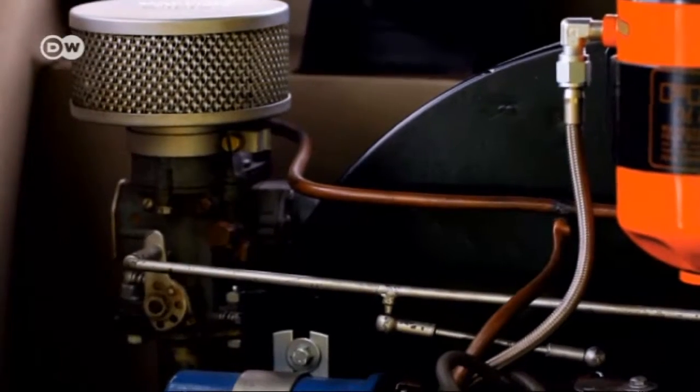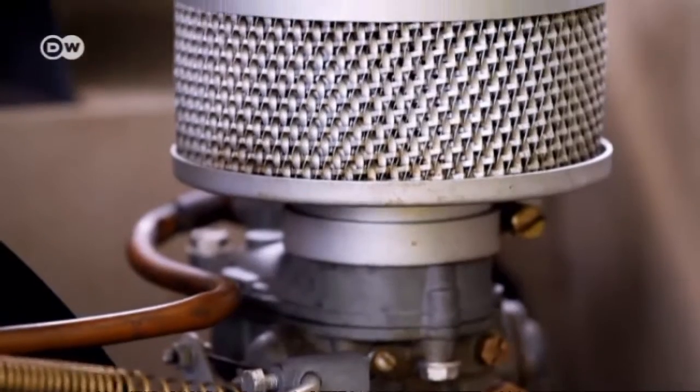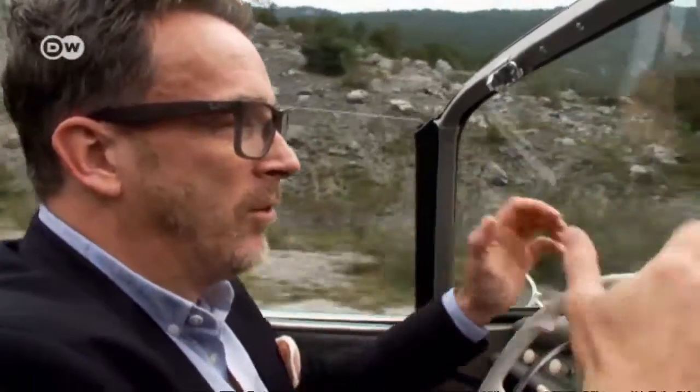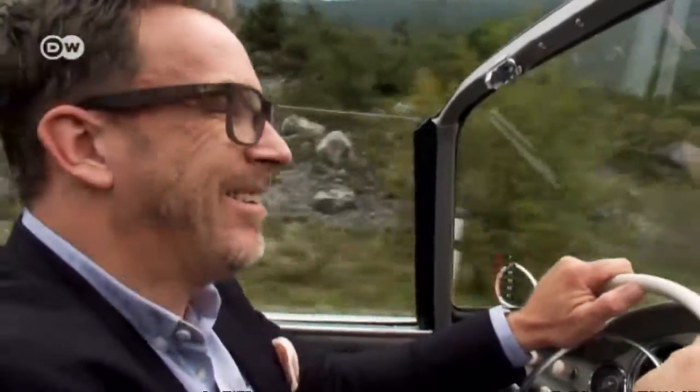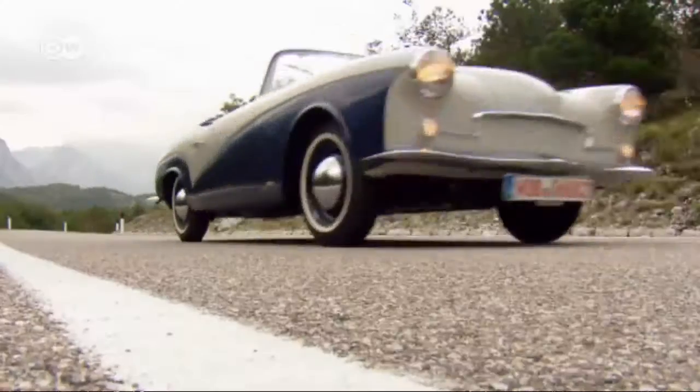The souped-up 1.2-liter engine lets the car hit a top speed of 135 kilometers an hour, 25 more than a standard Beetle. Christoph says that the Rometsch Lawrence was the last German car to combine an individually made alloy body with reliable series production technology, so it's definitely a milestone in automotive history.